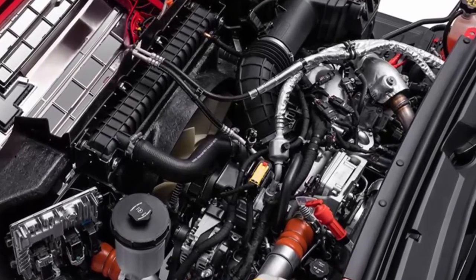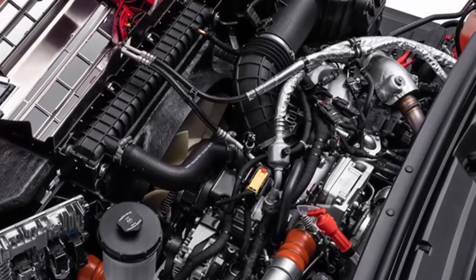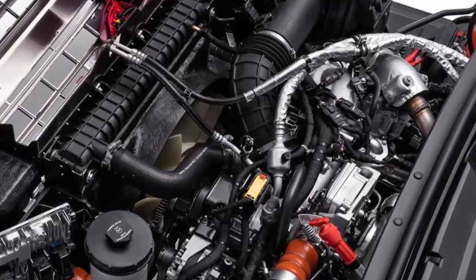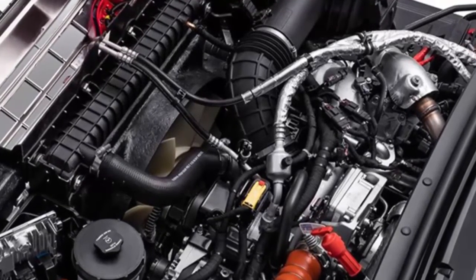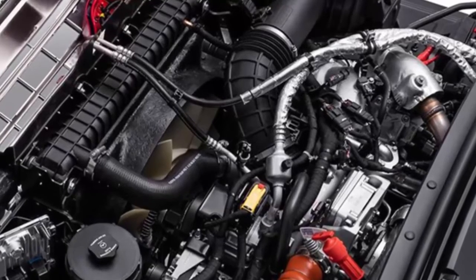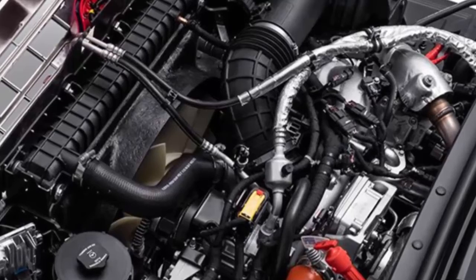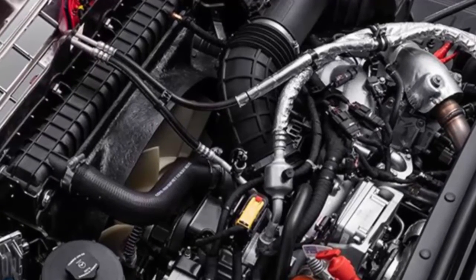Modern amenities include an available 4G LTE Wi-Fi hotspot, Apple CarPlay and Android Auto capability, inductive cell phone charging, and OnStar connectivity. Chevrolet intends to offer the trucks at more than 400 of its dealerships focused on the commercial market. Orders for the new trucks open this spring, and production will begin in late 2018.